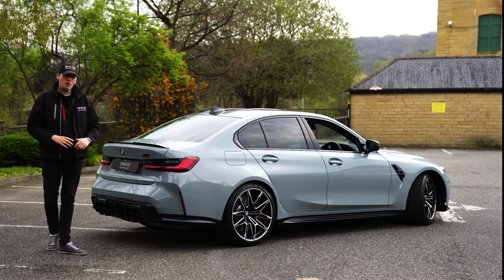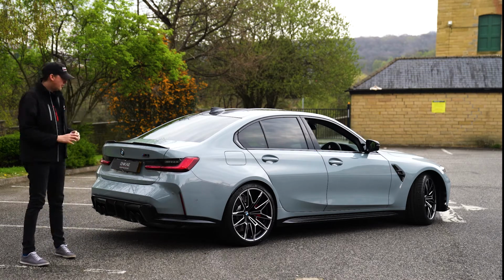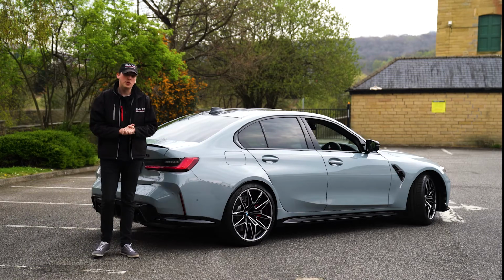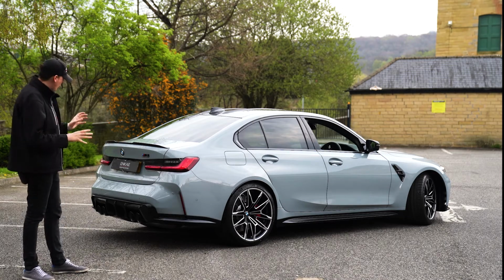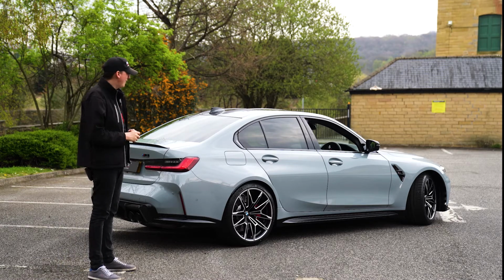M3 blacked out competition badging, obviously with the BMW M Performance little stripes right there. The back of it looks mean and aggressive, especially with these cutouts and the squareness of the rear bumper. Down at the bottom, full carbon fibre diffuser, those quad exhaust tips which look absolutely insane, paired with the M Sport brakes and the alloys.